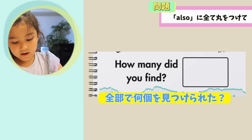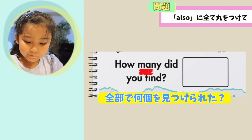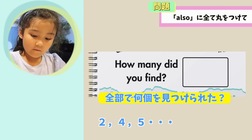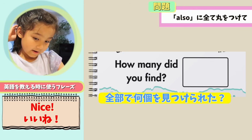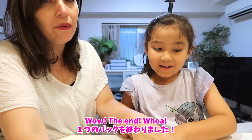How many did you find? Oh, let's try this again. Let's sound this out. How many did you find? 2, 4, 5. Finished. Nice. Wow, the end!